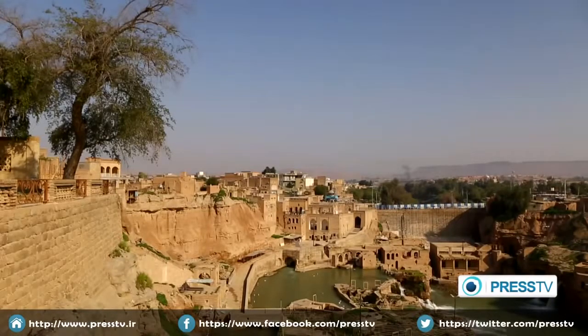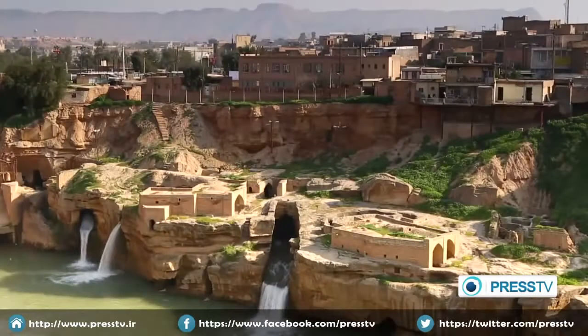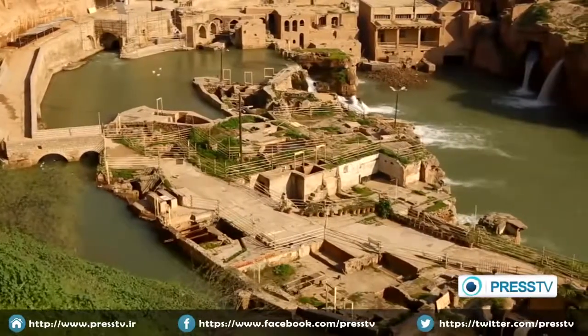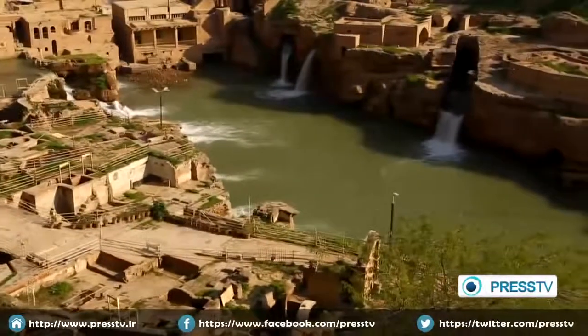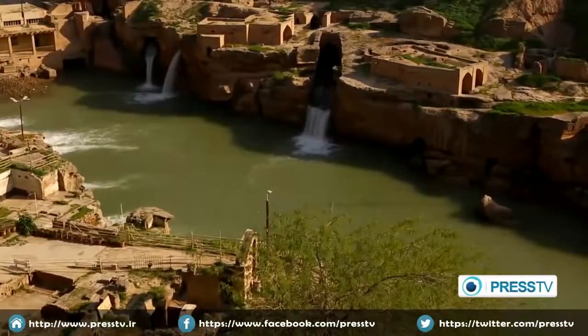of Shushtar is famous for its water sources and fertile soil. These are the ancient water mills located in Khuzestan province in southwest of Iran. The Shushtar hydraulic system belongs to the Sasanid era, dating back to more than 2,000 years ago. In that time, the Shushtar city was considered as an inland city on the Karun River.